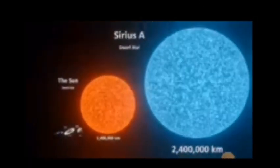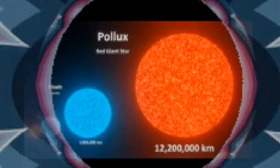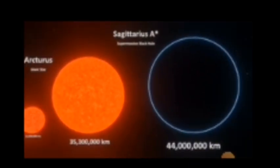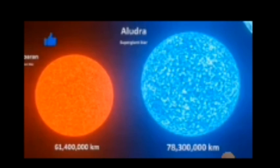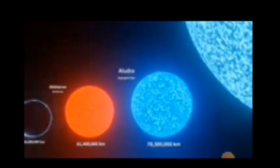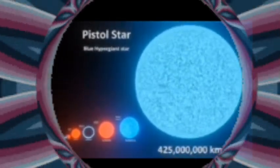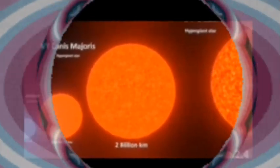Oh, yeah. What the heck? Uh-huh. Keeps on going. Look at that, dude. Gosh. Why does that one not have a color at all? I don't know. That's weird. Whoa. Yeah, wow. Now it's got like a little ring on it. Maybe it's a black hole. Holy cow. Pistol star? And it's blue. I know of Antares. Canis Major. Goddamn.